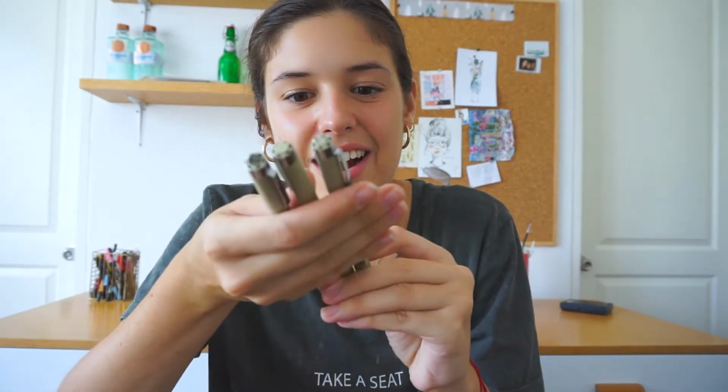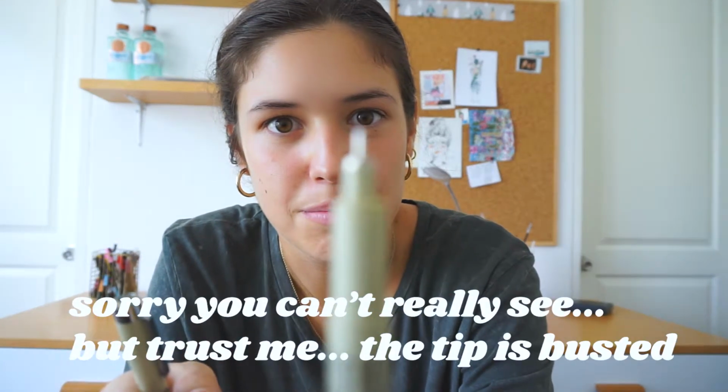My other Micron was really busted, and I desperately needed a new one because I was using my Muji fine liners, but they smudge a lot and they don't really work when you put another ink over, so I really needed another one. Just to show you how busted my other Microns are, these are my other Microns. I have an 05 and an 09, 01, another 01, sorry. But as you can see, the number on the tip is completely erased. They are also starting to get erased on the sides, and the tip is completely destroyed.